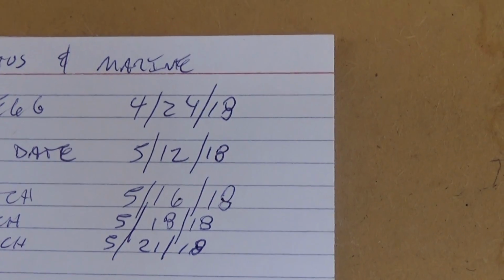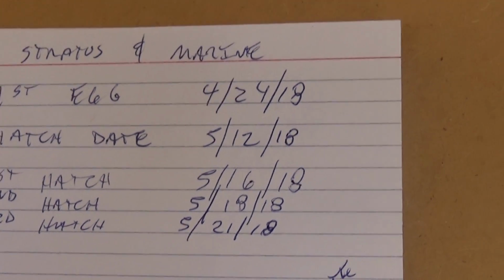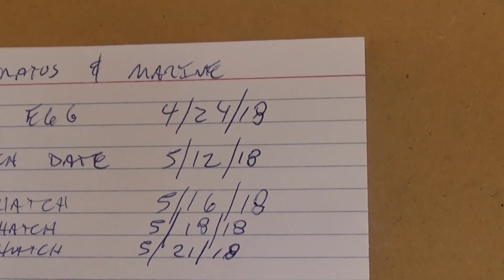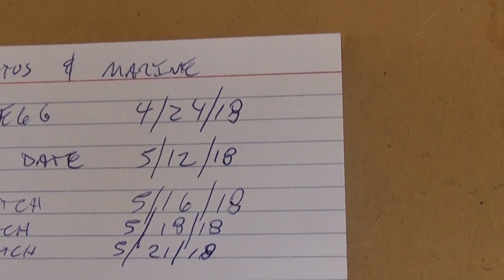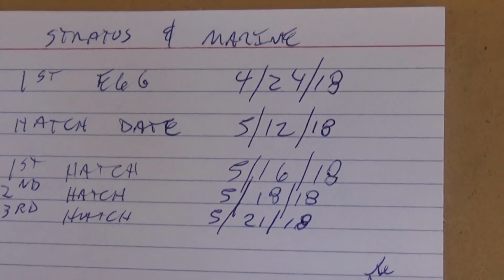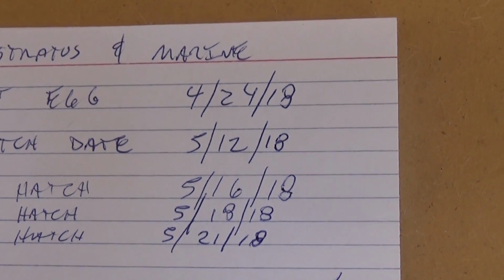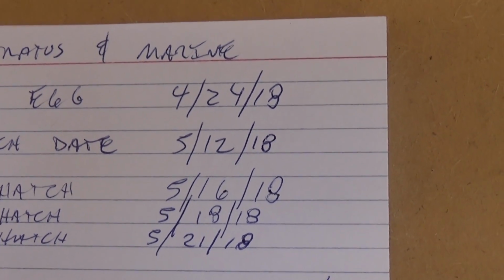Okay, so she's got 2 infertile eggs in there. Good. So they're only going to have 4 chicks. So probably only 1 more will hatch, because the hatch date was 5/12, but the first chick didn't hatch until 5/16. So that means the chick that was supposed to hatch on 5/12 and the one that was supposed to hatch on 5/14 were infertile.